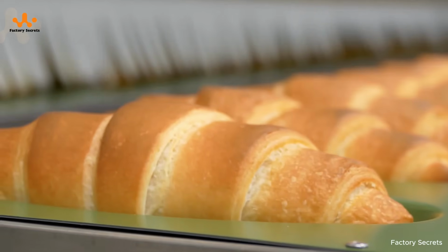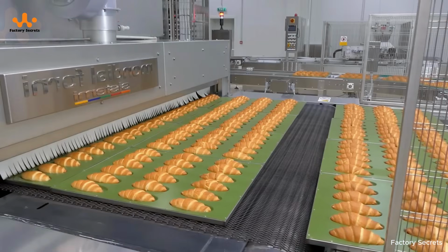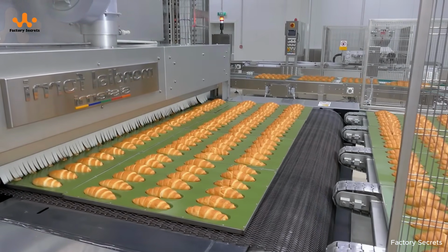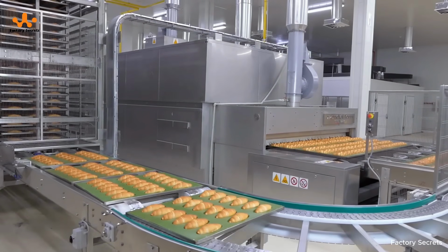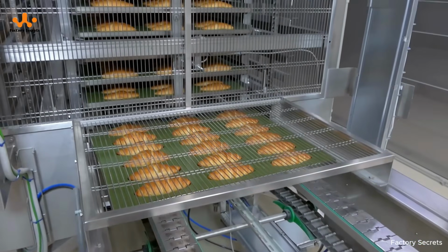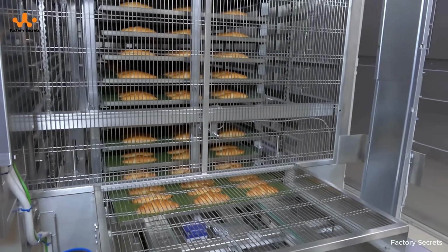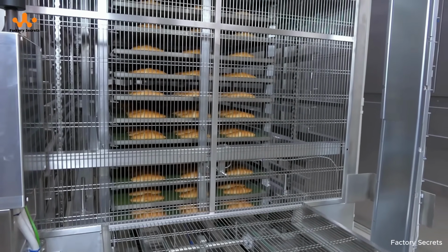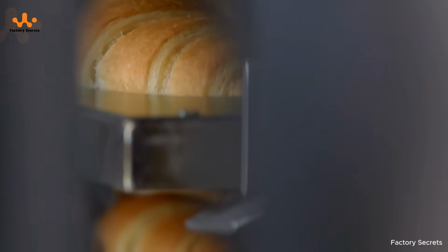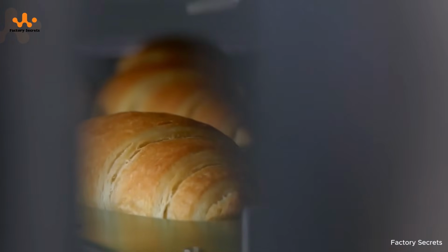The rich, buttery aroma fills the air, making each croissant a masterpiece that's hard to resist. However, to fully enjoy the flavor of the croissant, the ideal time to indulge is once they've cooled down to room temperature. At this point, the butter has soaked evenly into the dough layers, excess gases have escaped, and the flavor of the croissant reaches its perfect, soft, and delicious peak.